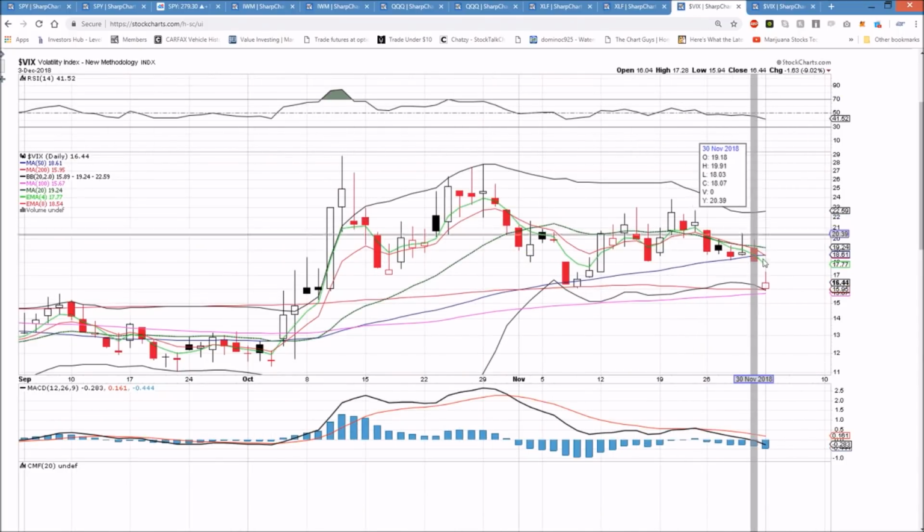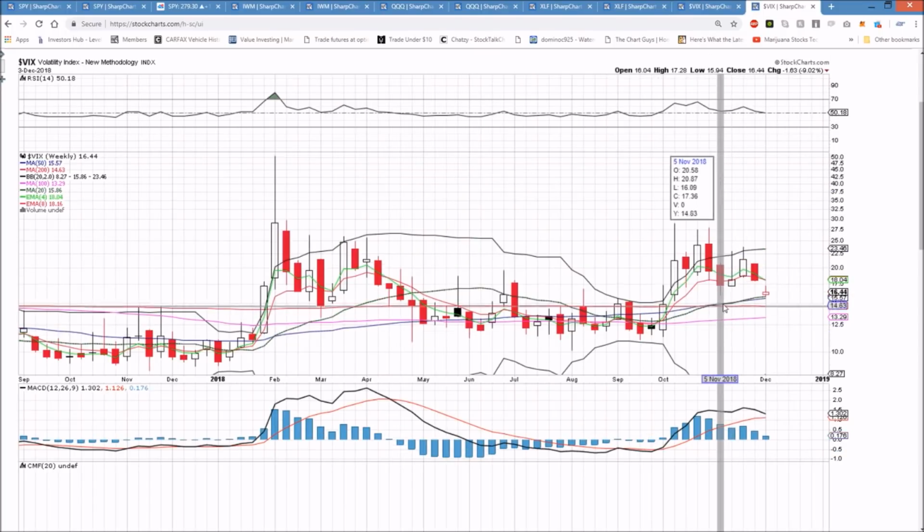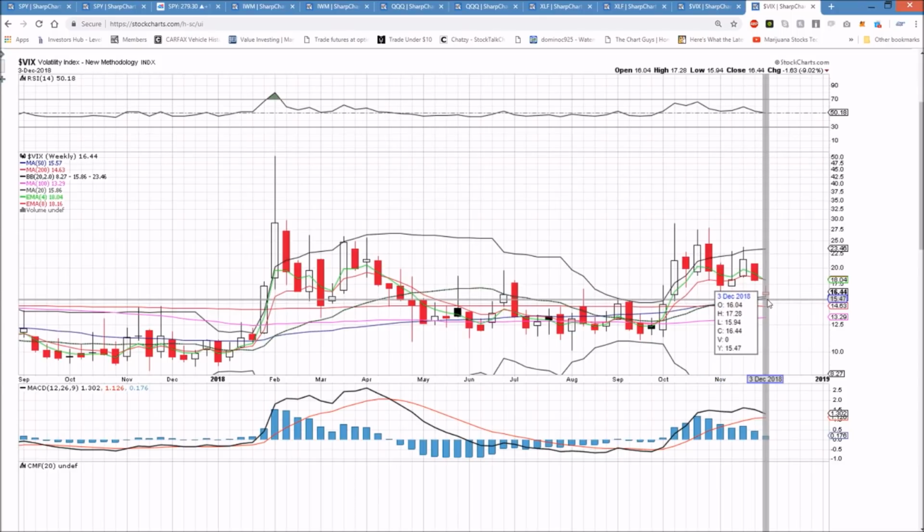VIX on the daily time frame, gap down open. Bulls saw some buying that dip, but the lowest price we've seen in months. So at this point, it's a lower high and lower low on the weekly, even though SPY did not get the higher low and higher high. They're not directly inverse to each other.